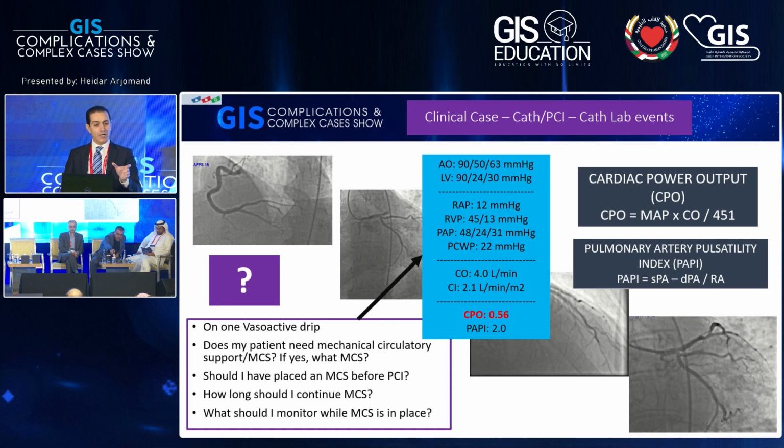Going back in years, there was discussion whether we should do right heart catheterization or not. And routine right heart catheterization has been abandoned in patients going to the cath lab. Specifically in a cardiogenic shock patient, it provides significant data on how to manage these patients. So these are the hemodynamics of the patient. Based on those hemodynamics, the cardiac power output is 0.56, less than 0.6.